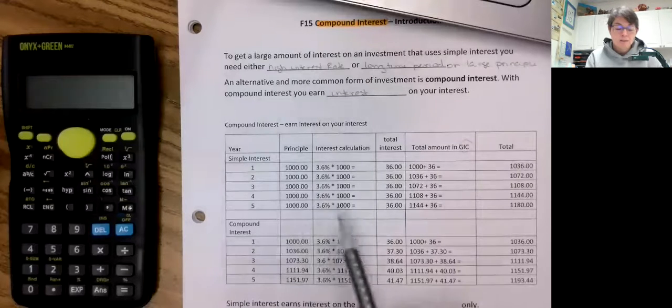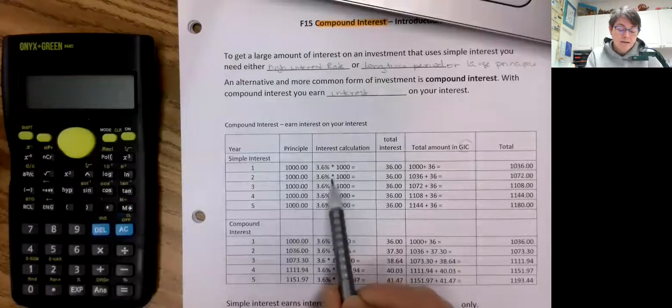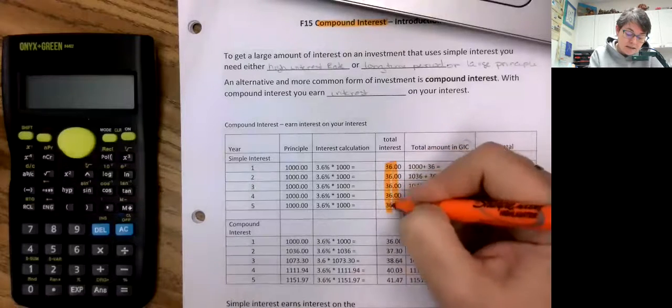The non-interesting part is that's what happens on the first year, and on the second year you get $1,000, $3.6, $36, make $36 every single year. Nothing changes.